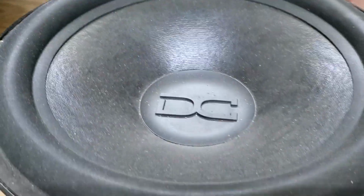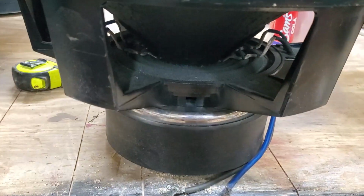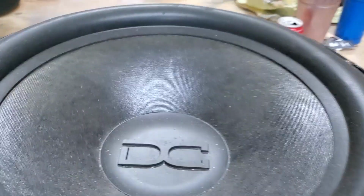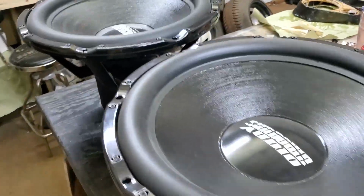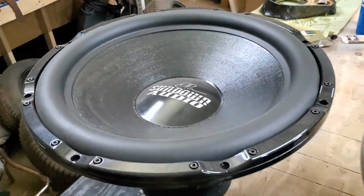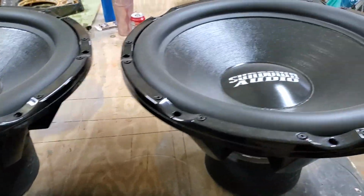You got a little bit bigger, you know, you got a DC XL 18. This, up until Sunday, was the biggest sub I've ever owned. I mean, I have the ZV4 18s out in the Jeep, but as far as personally owning, I have never owned bigger than an 18, if that gives you any hint. But, as you can see, these are officially the biggest subs I've ever owned.